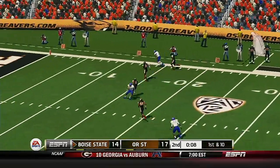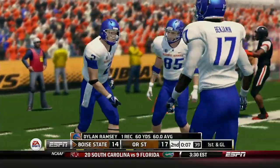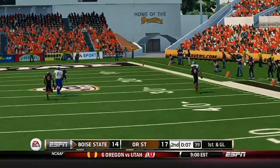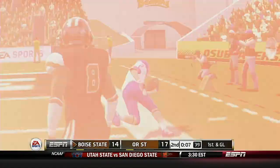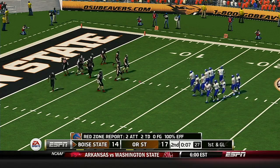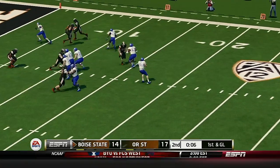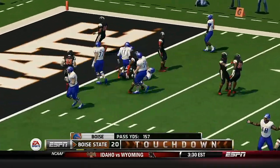Going deep, lays it out there. Great catch there before they can knock him out of bounds. That makes it first and goal. And the big pickup through the air has made it first and goal. Got his receiver, touchdown.